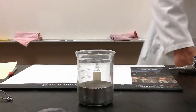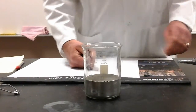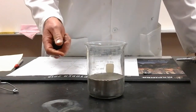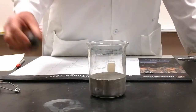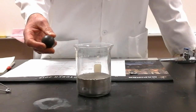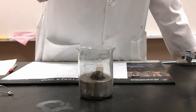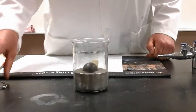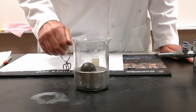Now this is what really drives the density point home too. I poured the mercury into a beaker. Well, you saw that already. I didn't need to say it, did I? I've got a steel ball here. Just to show you, it's not one of those phony steel balls. And we're going to place it in the mercury. And how many liquids can you think of that steel balls will float on? Not many, I bet.